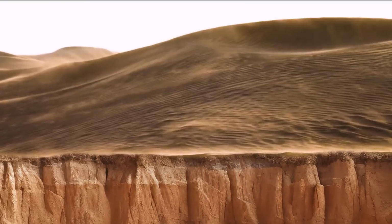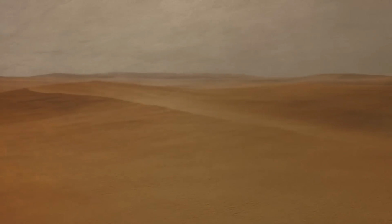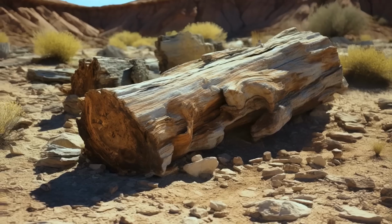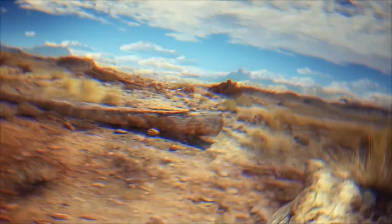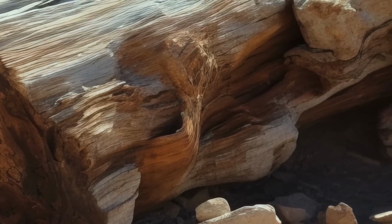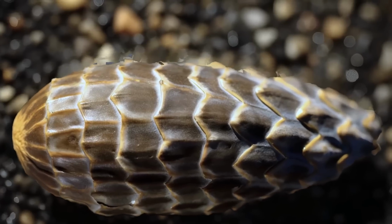Because of the arid climate and a lack of vegetation, sand covers the ground below. Over the course of thousands of years, a lot of interesting finds ended up in the desert sand. For example, there are petrified tree trunks. These are essentially preserved prehistoric trees. They date back to the time when the region was lush green. In some places, the trees of this fossilized forest are at least 65 feet tall. The wood is so well preserved that you can still see the texture and knots. There are even fossilized pine cones.